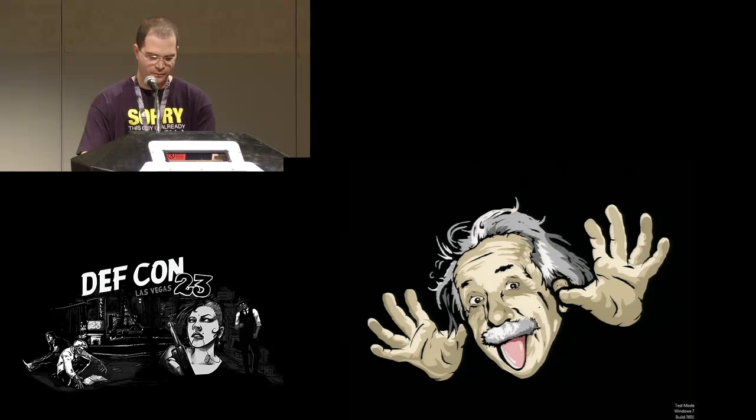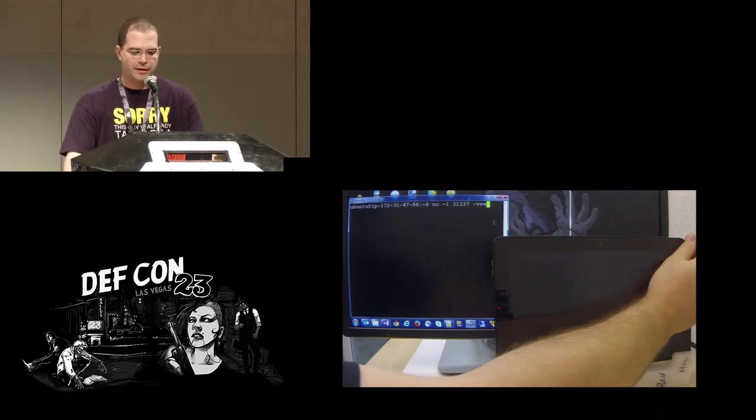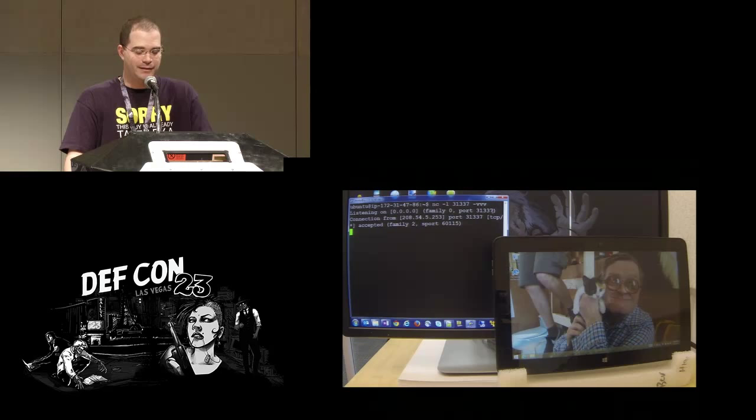All right, so here, all we see is the tablet on the right. We've got the remote connection. This is a shell on a server on EC2. So, powering on the tablet. This one's going to be faster, I promise. We're listening on the port and waiting for the connect back. You can see the GoPro light flashing fast when you go by. And we got a connect back.